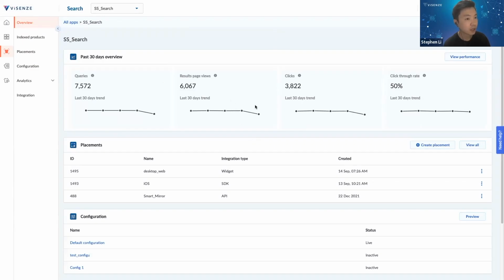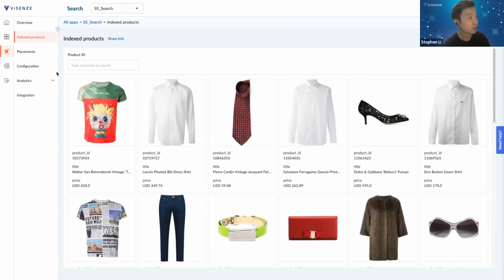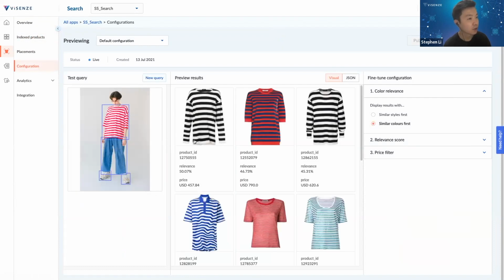After you create a search app, wait for a while, then your products get indexed and they become searchable. To test the search performance, you can go to our preview window here and simply upload an image or enter an image URL. Then you can see how well the search works.